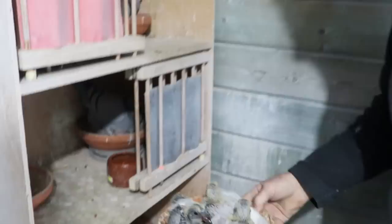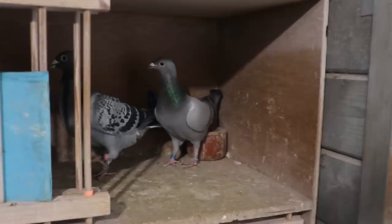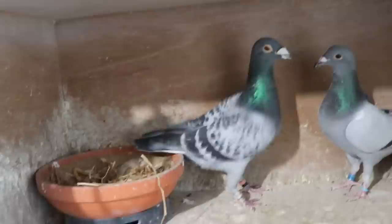And ventilation in here. This isn't an overcrowded loft. Yeah, the ventilation is there and here. You've got your ventilation, you've got the aviary. The birds can go out whenever they want. We've got Olympic Johnny there, the king himself. He's a lot like Elvis.